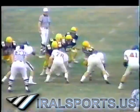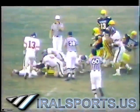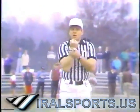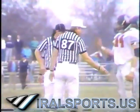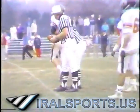You see the handoff here. Blackstock fumbles. You see the umpire there, I think. He's the one who threw it. That's Ray Kenzer, who I think threw that flag. But that's always in the holding area. Now it's going to bring up a 2nd and 15.